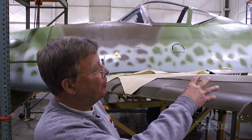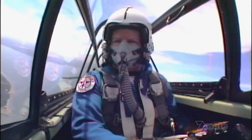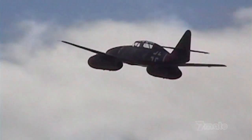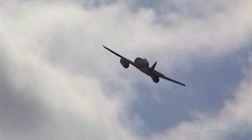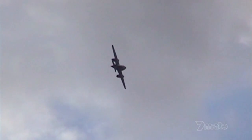In fact, we don't take off at full power because the airplane is the exact configuration, and the tail and rudder are not big enough to hold VMC, that speed for minimum control. If you were to lose an engine on takeoff, you wouldn't be able to control it. So we take off at partial throttle, and then as soon as we go past VMC, which is 150 knots, something like that, he goes to full power.